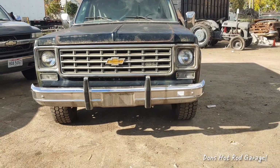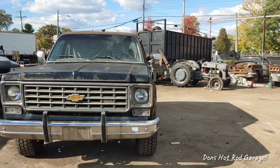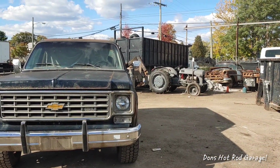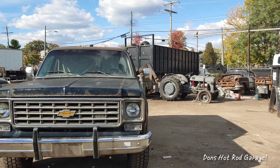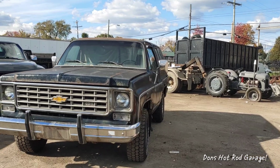I really just bought this thing, and you see it's down here at my work, the graveyard. The Olds is over there, the little Ford. I had that Ford cranking over. I'm gonna do a will it run video on that Ford.